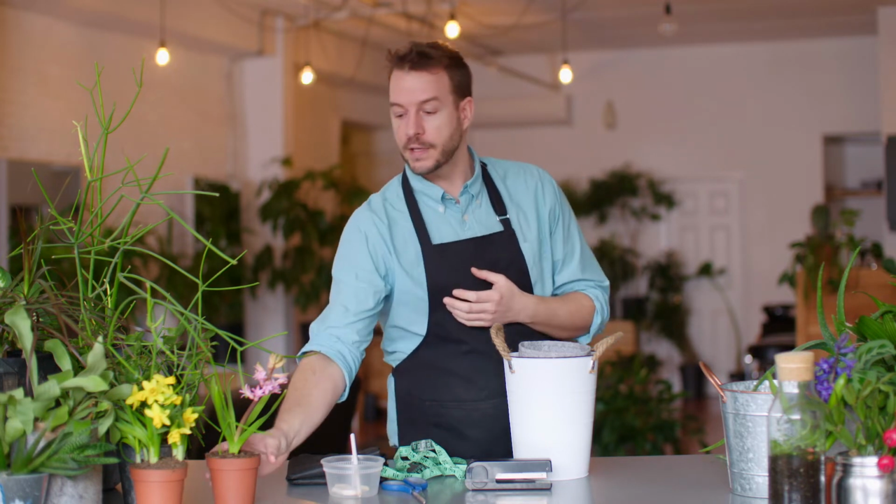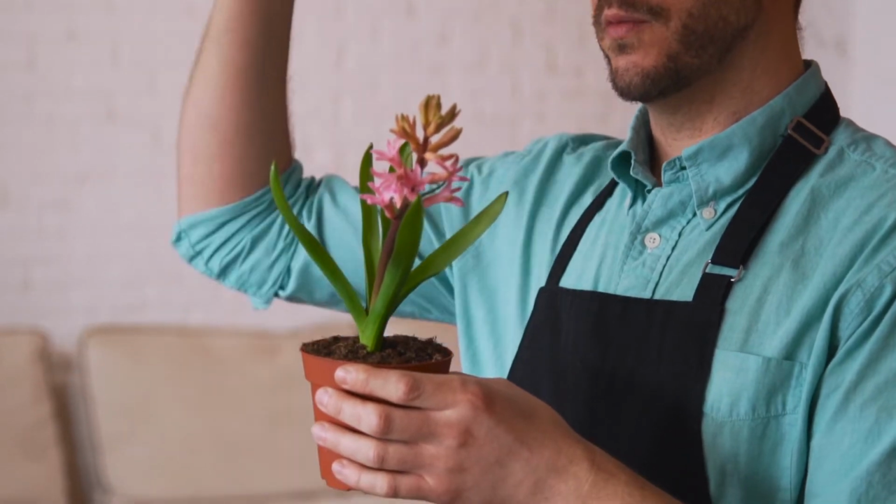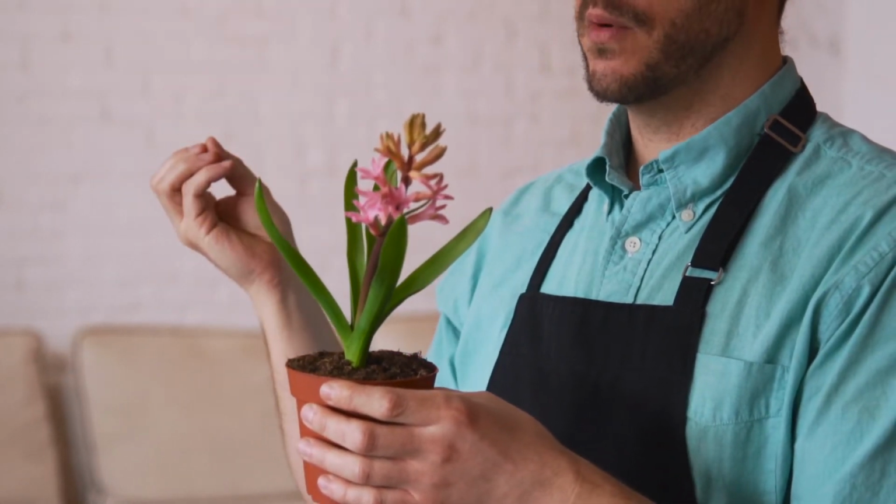So what are the needs of a plant? Many of us are going to think, okay, well, plants need sunlight, they need some nutrients and fertilizer, they need some water. But when we actually go and look at our plants indoors, we're providing these elements in a very strange way. For example, we look at our beautiful pink hyacinth here. This plant requires water. As in nature, it would get water from the rain. But that's not where plants get most of their water.